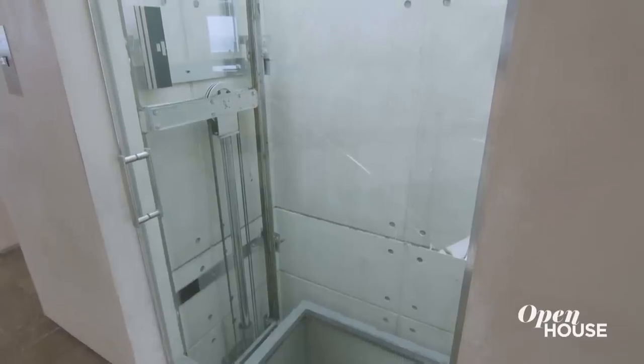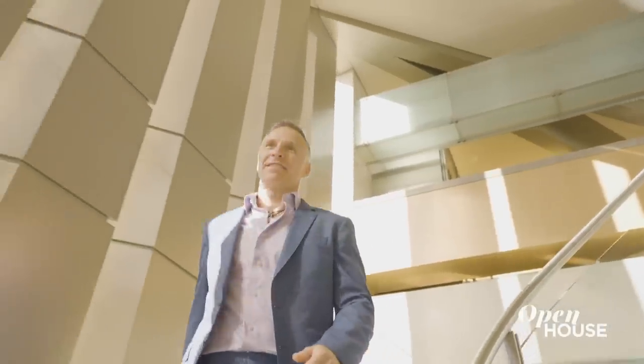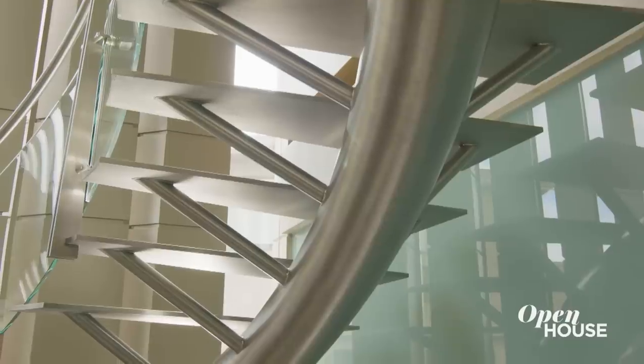One of the cool features of this home is the elevator. Unlike most elevators, which are closed and confined, this one is bright. So if you don't want to take the elevator, you can also take the stairs, coming down what looks like a vertebrae of a staircase.